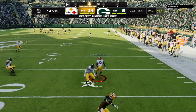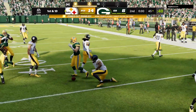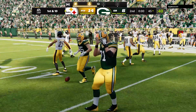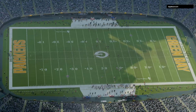And this throw will be intercepted. Picked up by Akello Witherspoon. And he will be brought down on what will be the final play of this first half. First half in the books.